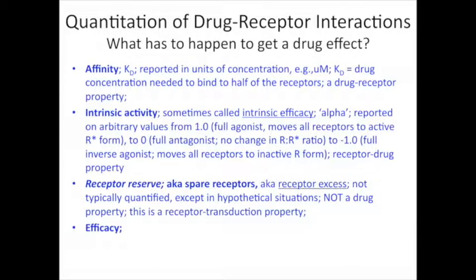Efficacy is simply the effect that you get when you give that drug. It's dependent upon affinity, which is binding to the receptor. It's dependent on intrinsic activity, which is the ability to activate or turn off, or just simply bind in a neutral way that receptor. It's related to whether or not there are spare receptors in that system.